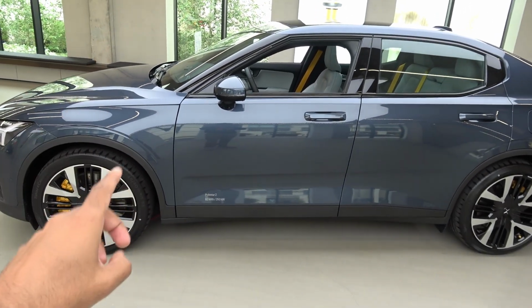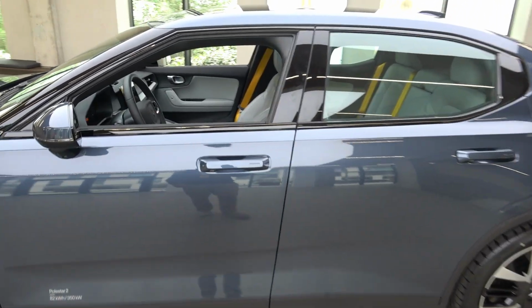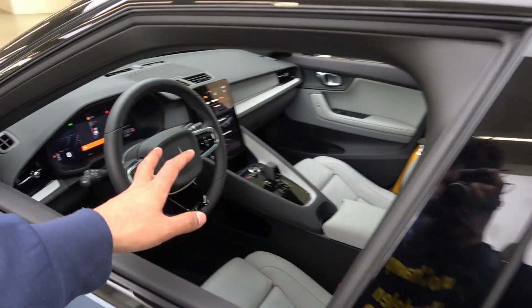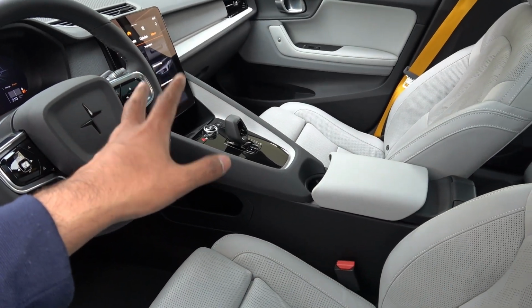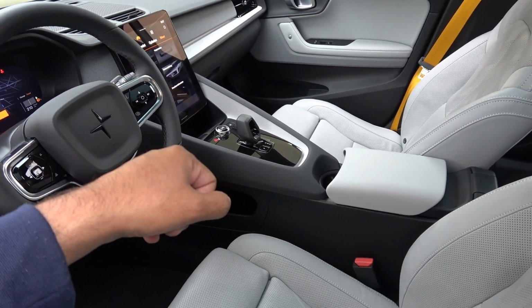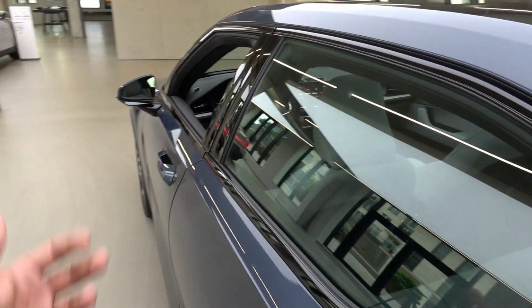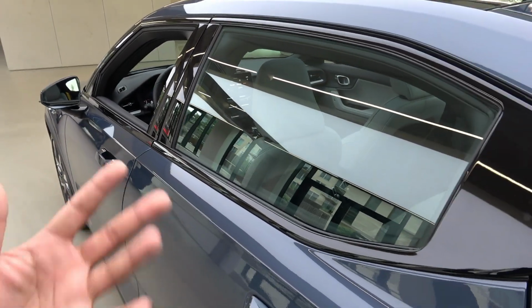and rightfully, it is actually based on the same platform as the Volvo XC40, which is why it shouldn't come as a surprise when we look at the interior. The interior looks very similar to the Volvo XC models, like the XC40 in particular. Now, you may have noticed the window is actually narrow compared to traditional Volvo cars. That's actually for safety reasons.